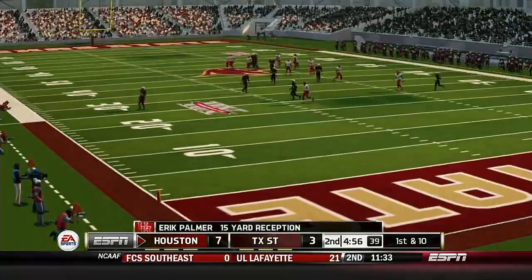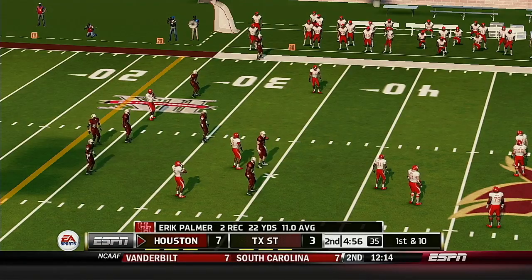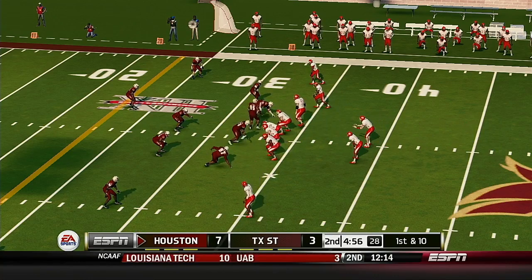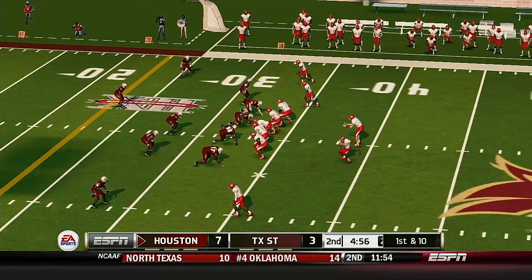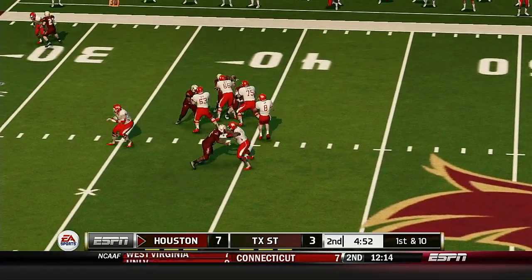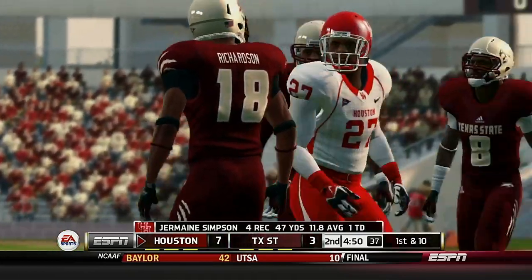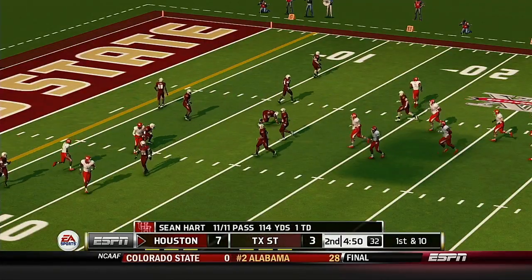Makes the grab and steps out right away. That's a gain of 16 on the play. First down. Hey, defense! Let's go! Squeeze! Watch the shift! He steps up. That's a great tackle at the 14. Tackle at the 14-yard line. First down.